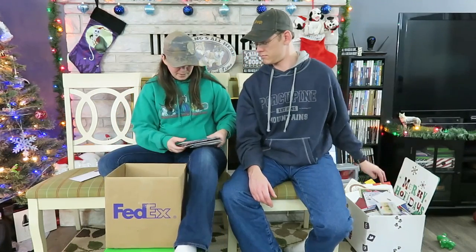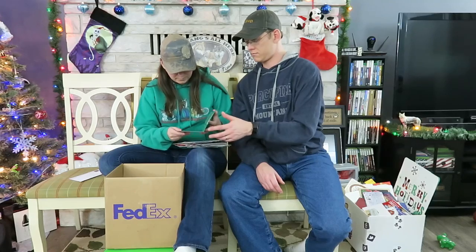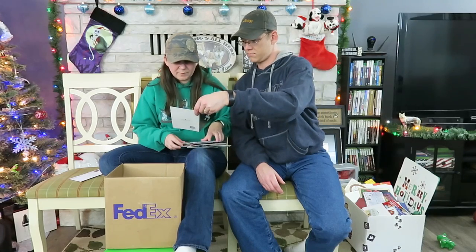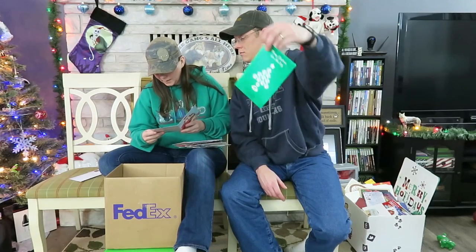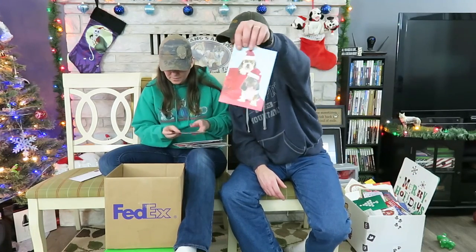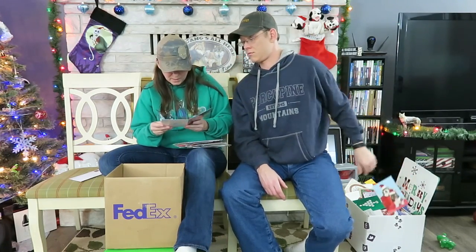We're almost to the bottom of the barrel. I love this card, it's so cute. That's from Ziva, Zach, and Val in Michigan. Emily, Kim, Lucy, and Violet from Ohio. Somebody's like, can we go out yet?